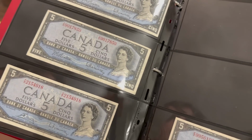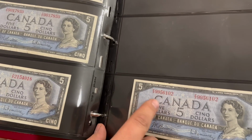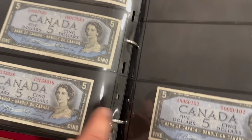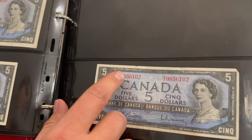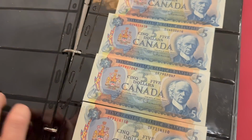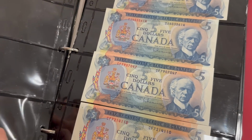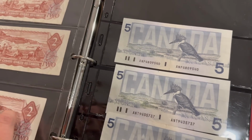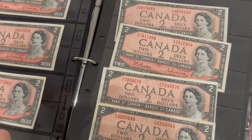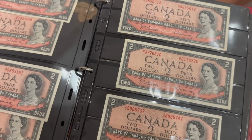But I will check to see if there's any special, like if it's a replacement note or a radar note or a special serial number. Radar would be like 9876789, like that. If you have a serial number like that, they're actually worth a lot more. So I will have to check the serial numbers on these and see. But even if I added this up, there's hundreds of dollars worth of just actual money, let alone the fact that it's vintage money.